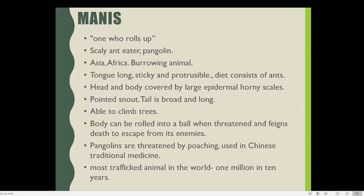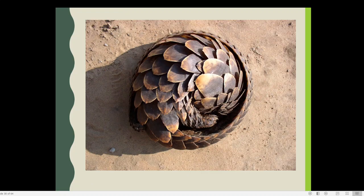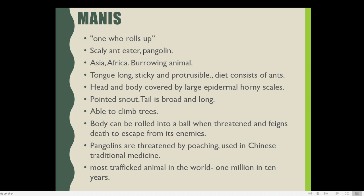Then, the body can be rolled into a ball when threatened. So when a predator is going to attack it, the animal will roll into a ball-like structure and feign death. Feigns means imitate. It feigns death to escape from its enemy. Most of the larger animals like lion, leopard or tiger, or other kinds of predators, will not eat any animal that is dead. If you give a lion a dead animal, most probably they will not eat it unless they are in a zoo.